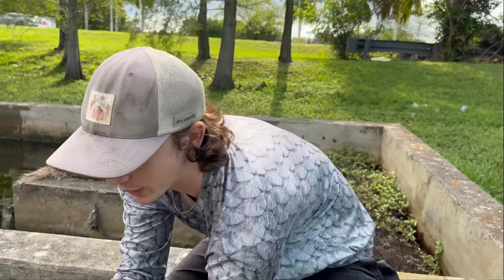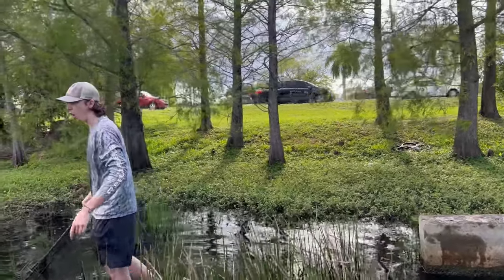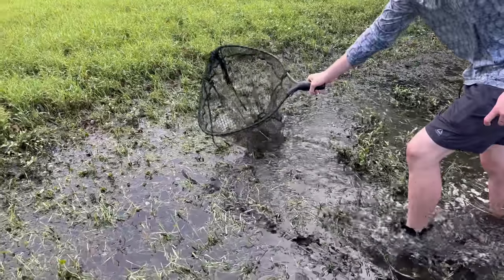That thing is gorgeous, dude. He's so cute. What's up, buddy? You got a little friend. Don't eat him, all right? Oh my God, Rob, right by you. His back's sticking out of the water. Look at his fish. Big tilapia, dude. Hey, what's up, buddy?